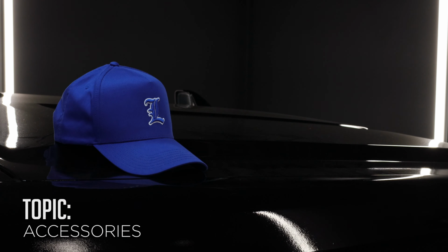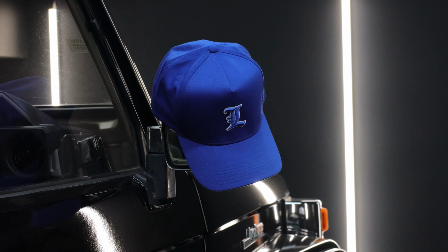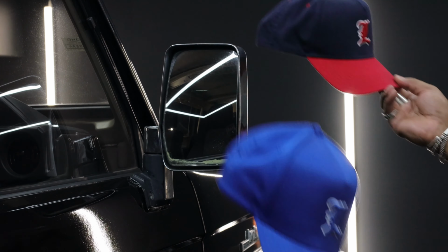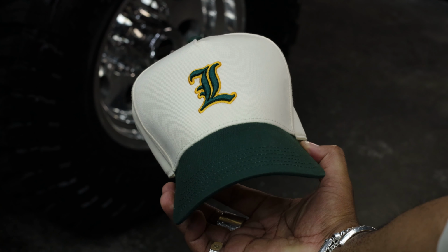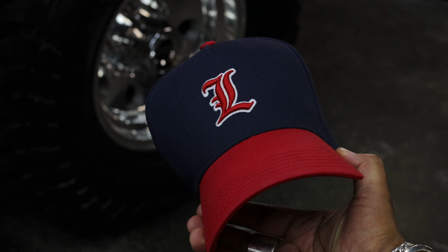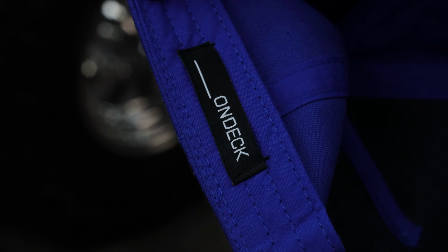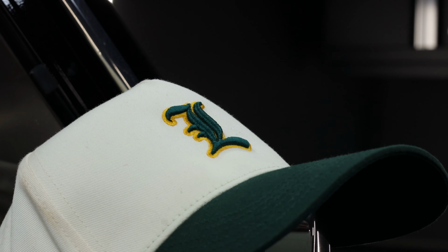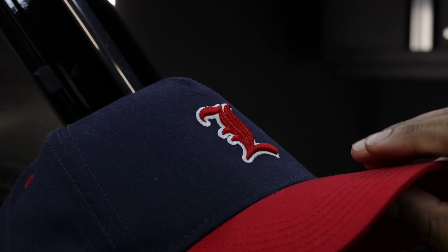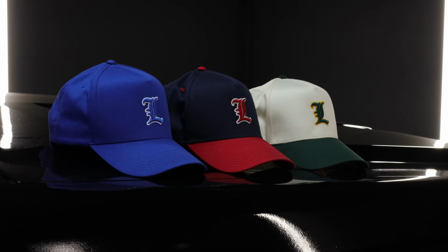Okay, now let's talk accessories. What you're looking at right now are 3 new colorways of our 5-panel caps. And when I say our, I'm talking about my creative studio, On Deck. And a little backstory, a little lore for y'all, is that these all represent different cities that I spent time living in. I was born and raised in Oakland, so you have the Oakland A's colorway, you have the Atlanta Braves colorway for Atlanta, which I spent my first 2 years of high school in, and now I'm in LA obviously, and I've been here for about a decade now, and that's why we have the Dodgers colorway. And these will be dropping with everything else I've been showing you in all these videos, hopefully November 1st. That is the date that we're shooting for, but don't hold me to that. When I have a real date for you, I'll let y'all know.